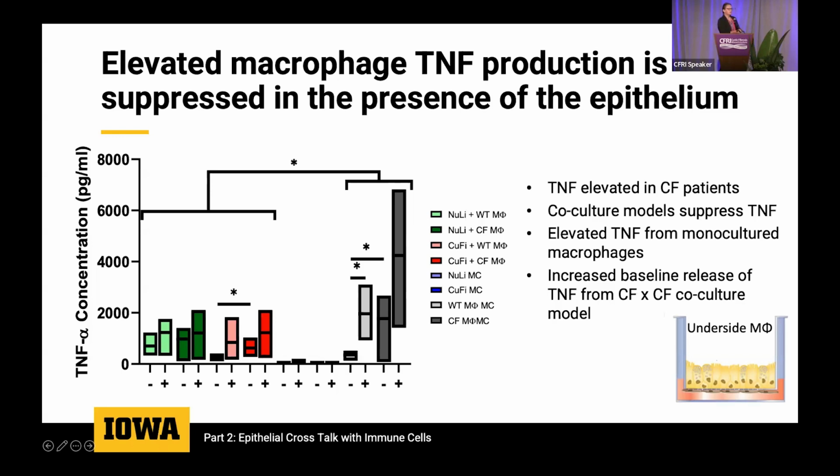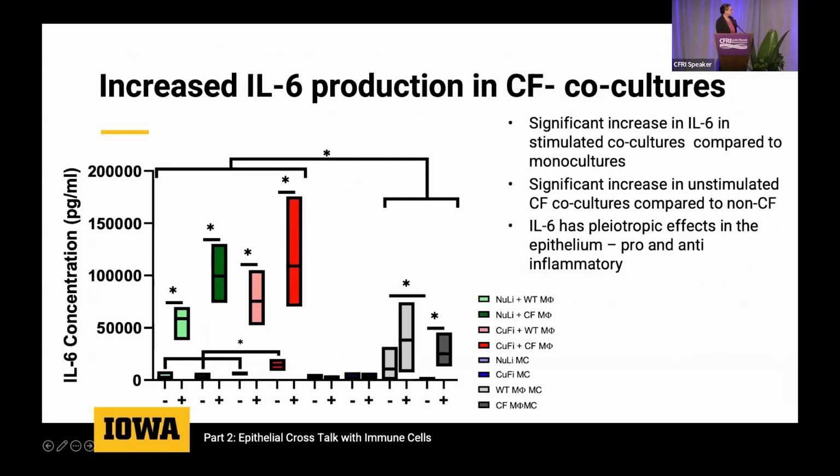When you put them in co-cultures with the epithelium, we see a suppression of that TNF-alpha release, and there's the same quantity of macrophages in each of these assays. So there is an interaction with the epithelium that is actually helping to regulate the TNF-alpha secreted by macrophages. Ben looked at other cytokines, and it wasn't always the same situation. Here is interleukin-6 production, another pro-inflammatory cytokine.